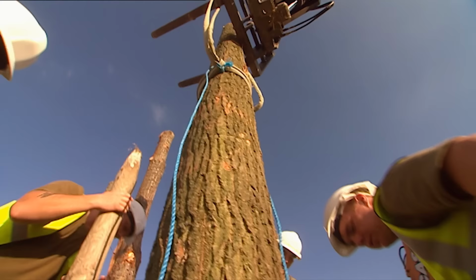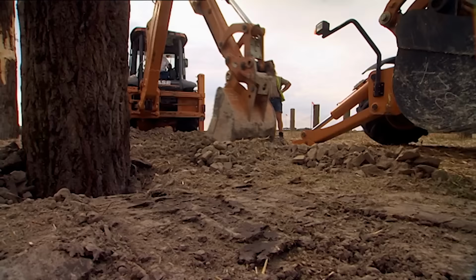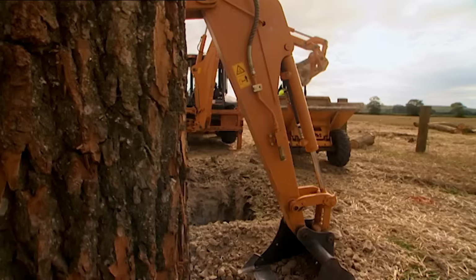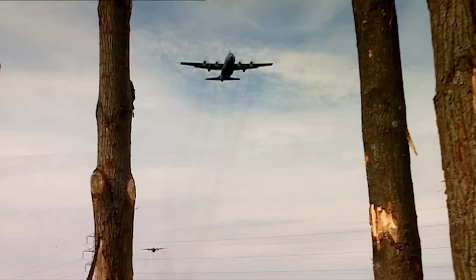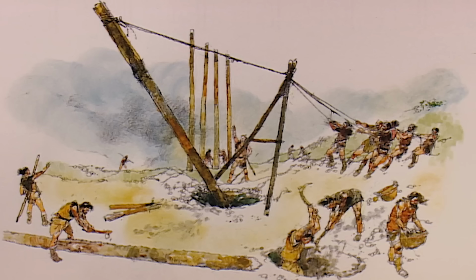There's a huge job ahead to get the other 167 in place. All of this wood was mechanically felled from managed woodland, and we've got the luxury of machines. But imagine cutting down around 5 acres of forest with primitive tools, dragging the timbers across land and rivers and erecting posts using rope and manpower. It would have been a supreme effort.